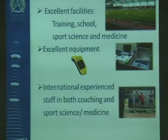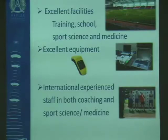But what I think is our real asset is that we have international experienced staff in both coaching and sports science and sports medicine. We have experienced people working with young players, young athletes.